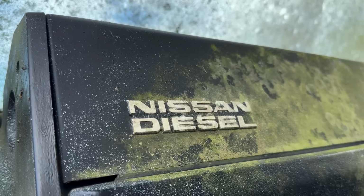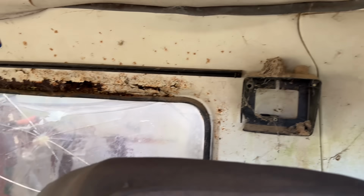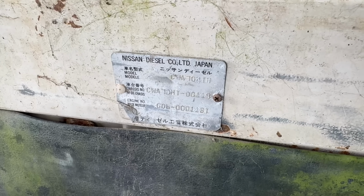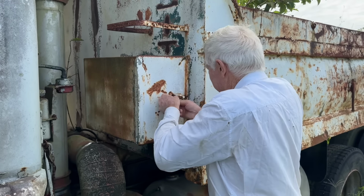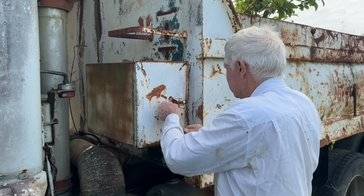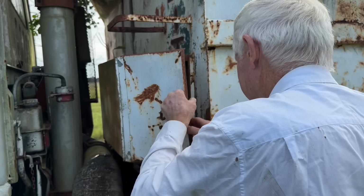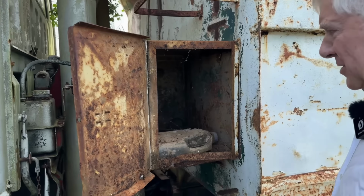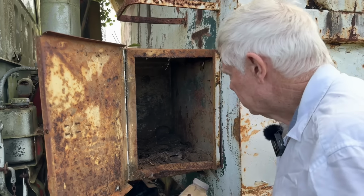There's the badge on the dash, covered in a bit of mould. Cobwebs galore. There's what looks to be a build plate, but I can't actually read a year on it. That'll scare the spiders. No, nothing in there.